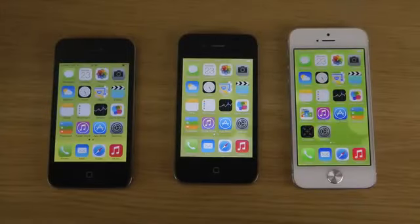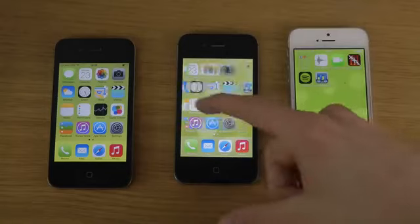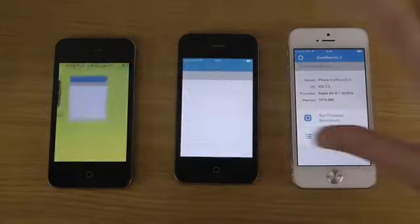Hey guys, so today I want to do a benchmark test here with the iPhone 4S in the middle, the iPhone 4, and thus iPhone 5 with the final iOS 7. So let's check it out with the Geekbench app.